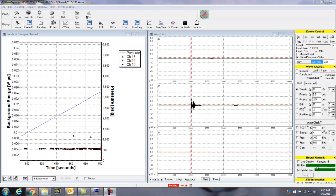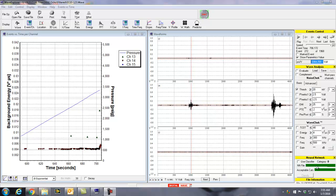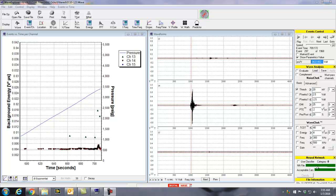Getting into the actual pressurization of the cylinder, it is seen that there is a quiet background energy. Damage mechanisms are being detected, but the background energy level, particularly on channel 14, is remaining relatively stable and flat. This value can be taken as the quiescent level of the background energy for channel 14. Around 710 seconds, a small rise in the background energy is observed. However, this rise did not exceed the allowable value.